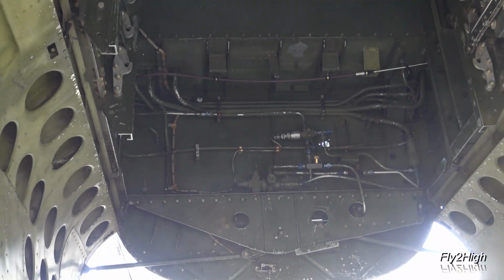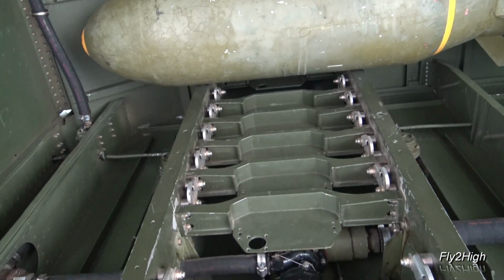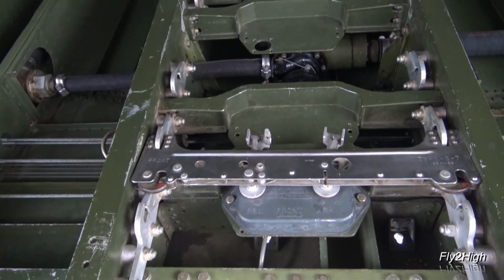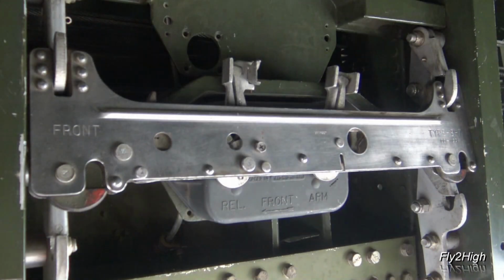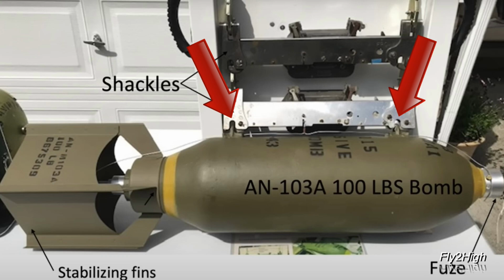Looking inside the bomb bay, this one not only has the A4 release units in here, but there's a bomb shackle here hanging from the rack. Here's a close-up. In this photo, you can see a shackle clipped to the bomb's suspension lugs.